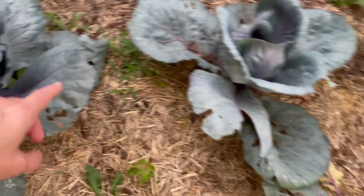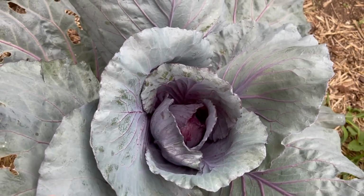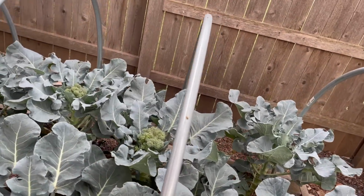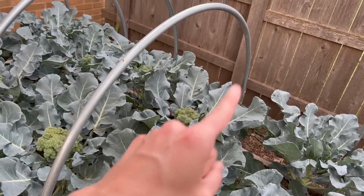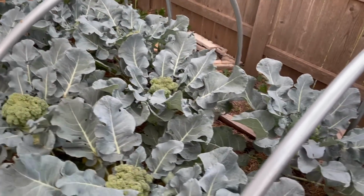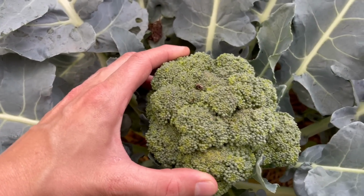So the cabbage is here. Here's my little cabbage head. It is nice and strong. We'll see. It's getting kind of late for that, honestly. And this area has been shading out really well, and that was one reason why I put the broccoli here. And I honestly think in years to come, I will be doing the same plan, because this worked out really well. So you can see this head right here is pretty much perfect.